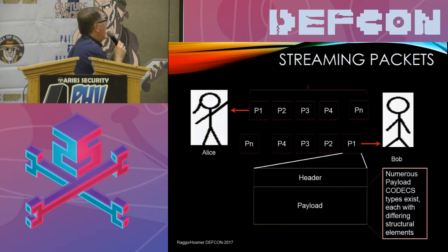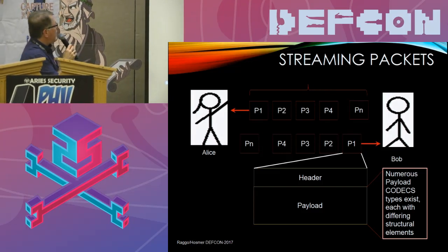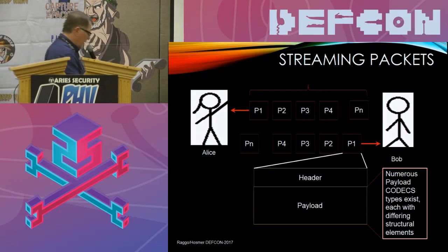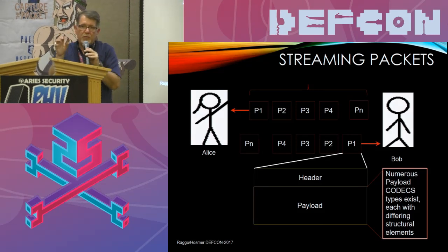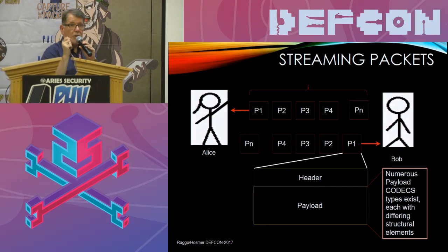So let's talk about how Bob and Alice might pull this off, and again, why it's complicated. When Alice wants to communicate with Bob and they want to carry out this streaming protocol, we have these packets that are going to go across. The packets have a header, as I mentioned, that's standardized, and then they have the payload. Most of the focus up to this point has been on how to encode information in the payload to be able to communicate it over.